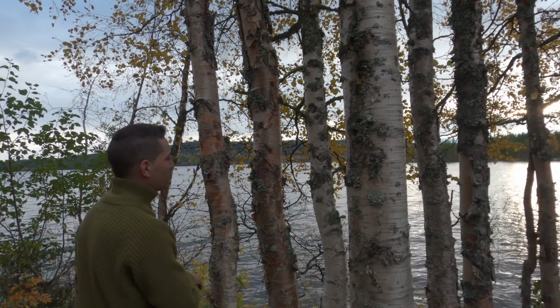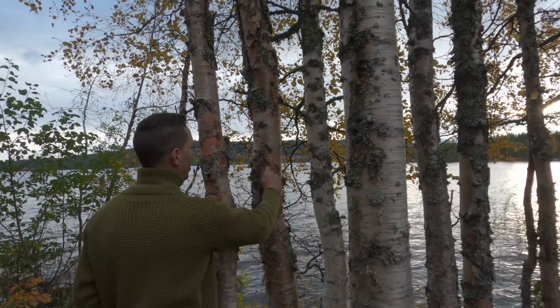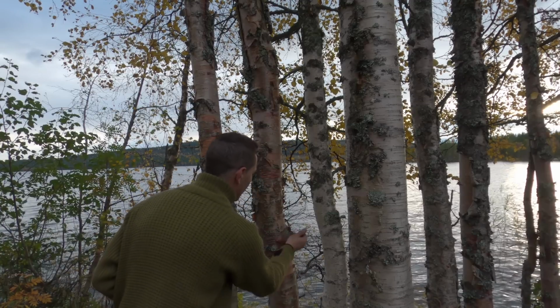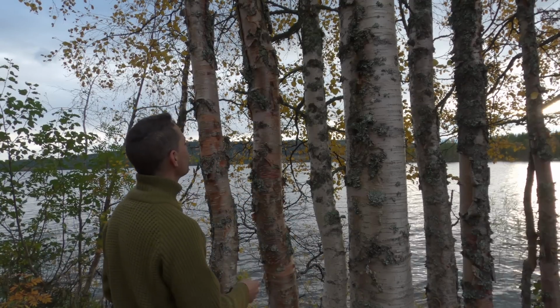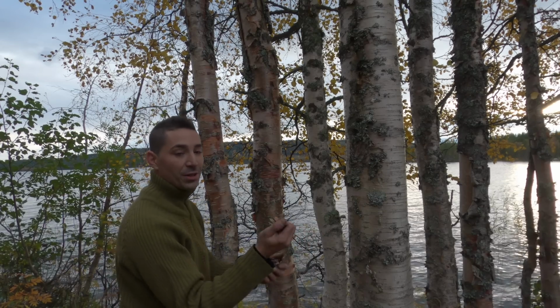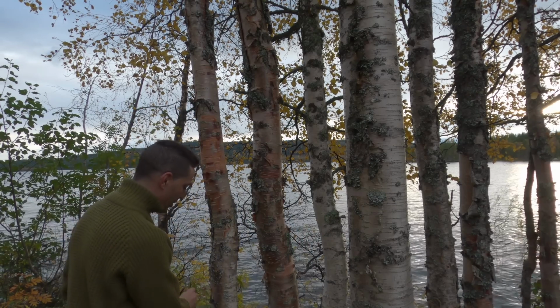You never really need to just run a knife down a birch tree and take the bark. I see it everywhere. You can always find a tree that's dead on the ground, or like this one here, it's just naturally shedding. And you get loads of this resin-rich bark, so you're not harming the tree.